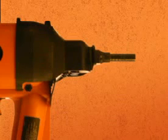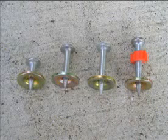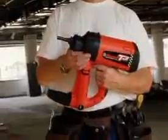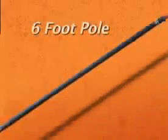The front end is interchangeable. Remove the nose piece and switch out to the magnetized mechanical nose piece, giving you the option to shoot washered pins, primarily for duct strap applications. To change out the nose piece, simply grab, twist, and pull. To put it in, just give it a firm push. A compatible 6-foot pole tool is also available for overhead applications.